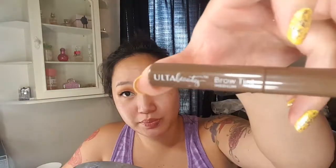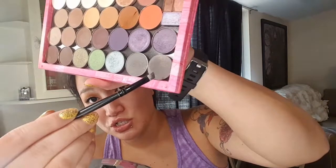So now on to my brows. Actually, I do put on my face primers and let that set in and then do my brows. So let's go ahead and put that on, which is the Wet n Wild Coverall. So now on to my brows. I picked the Ulta Beauty Brow Tint in medium, but this is way too light for me, so I'm gonna go ahead and use a dark gray shade. I think this one for my brows, and then put that on there to lighten it up a bit. But yeah, I'm gonna use that.